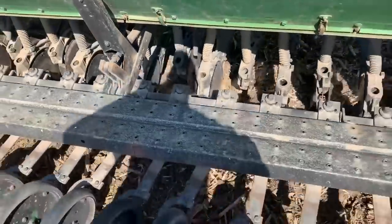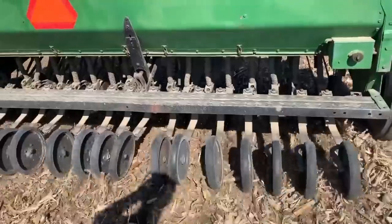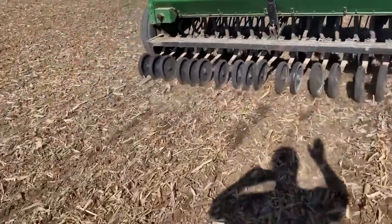The seating will go right down in the ground. And these little wheels here press it down. Hey, I can see my shadow. Hey, how you doing, buddy?